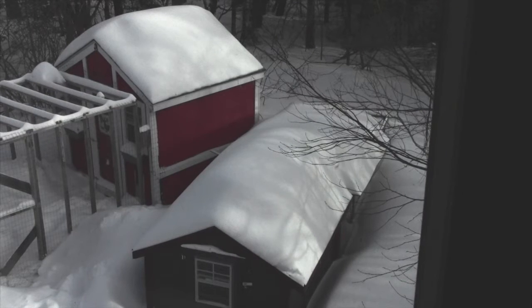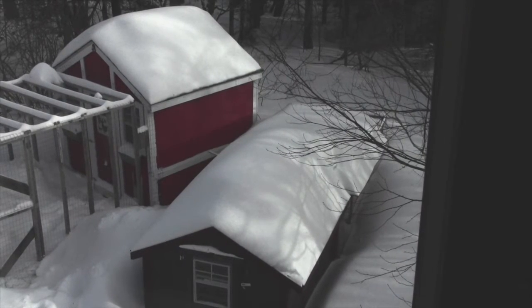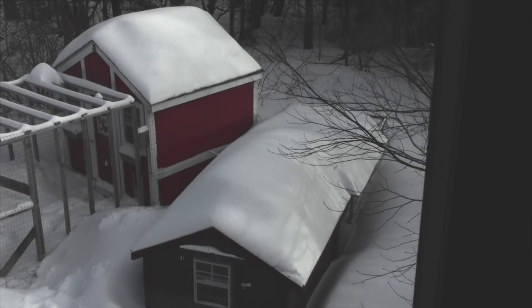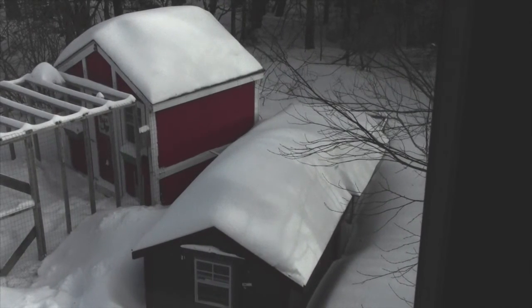We have more coming for tomorrow, practically not even enough to bother with around here. Tomorrow is between 5 and 10 centimeters, but I don't know. First day of spring is not that far away, but I think we're going to be a long while here waiting to see some bare ground to get out in the garden.